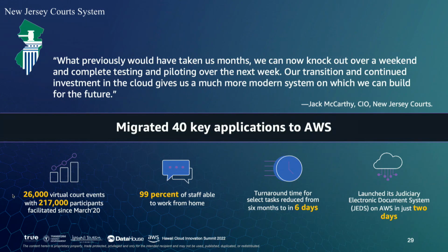But at that time, before COVID, they were only seeing 20 to 30 cases per week. With shelter-in-place orders that went into effect in March 2020, just in 2 months, the New Jersey court system had facilitated more than 26,000 virtual court hearings with 217,000 participants. And with this, 99% of their workforce was all working remotely. So they capitalized on the benefits of cloud when the time was extremely critical for everyone.